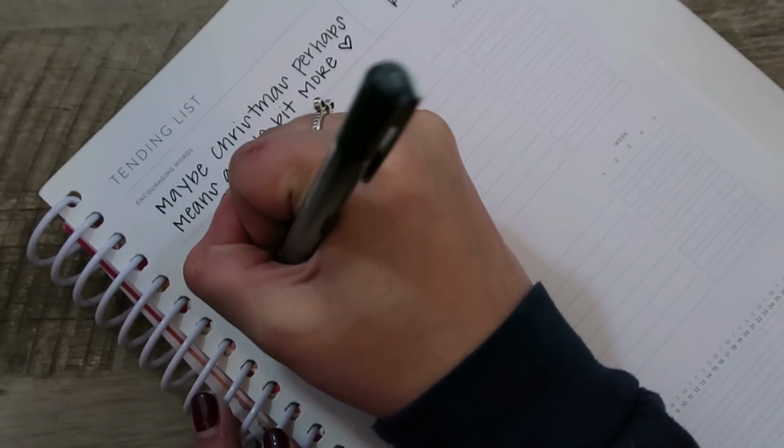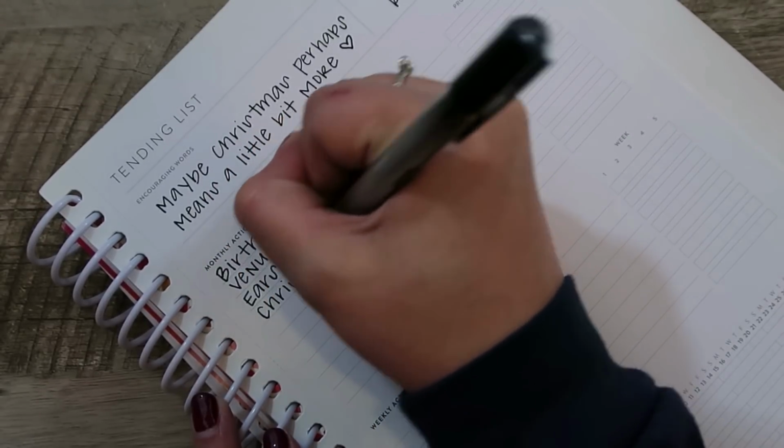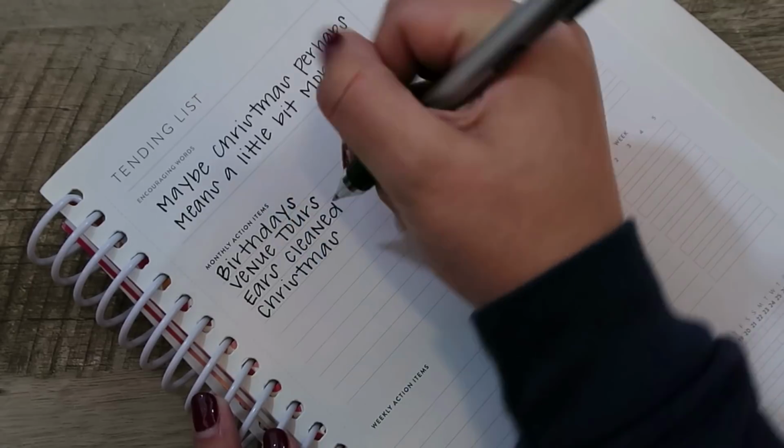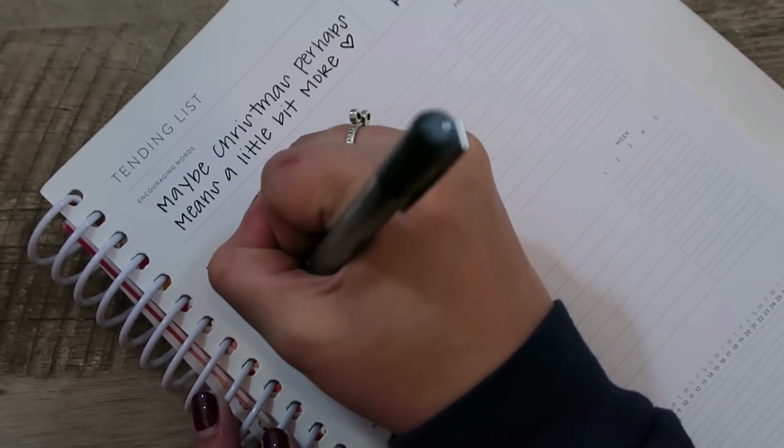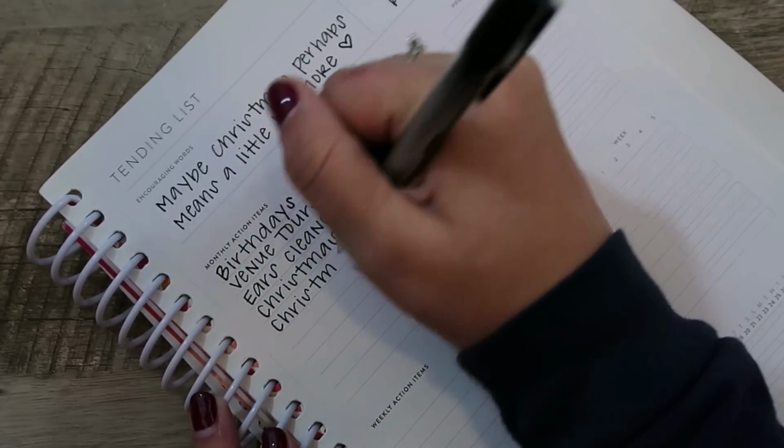Okay, the next two things are both Christmas related. So the Christmas list that we talked about, I probably should also put on here actually mailing out the Christmas gifts, and then Christmas cards. I still haven't ordered our Christmas cards. I need to get on that.